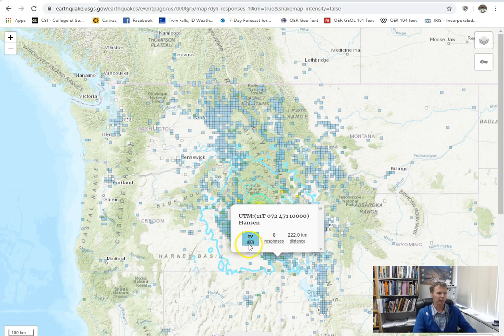And this MMI is called the Modified Mercalli Intensity Scale. This is a different scale than the magnitude scale. It uses Roman numerals, and it goes from Roman numeral 1 all the way up to Roman numeral 12. So 4 is kind of like light shaking, you're aware of it. Maybe some fixtures in the house are shaking, that sort of thing.